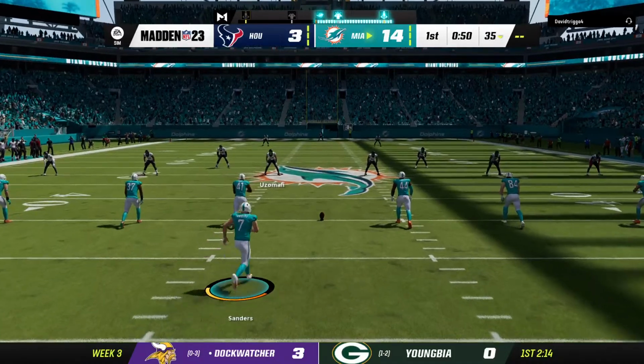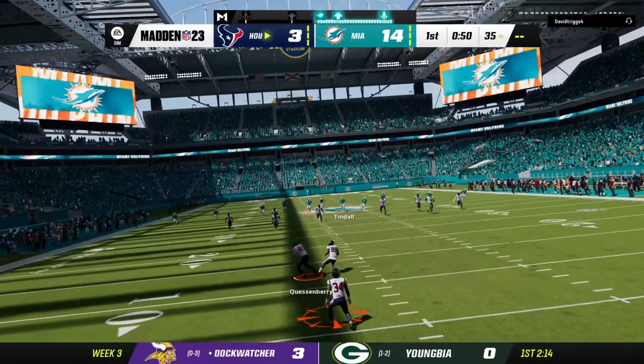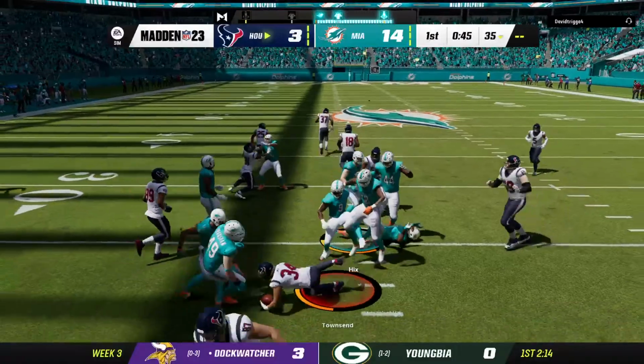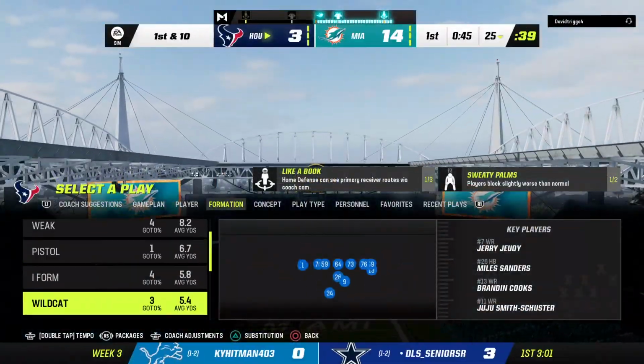So they throw the pick 6. They'll get another shot at it now as this one's in the air. Takes it at the 7. And the tackle going to be made right there at the 25-yard line.